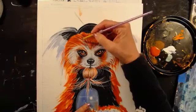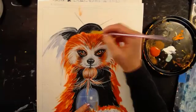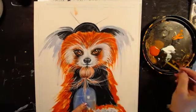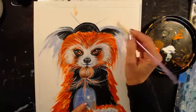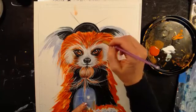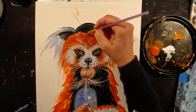So all I want to do is put some more very dry paint. I'm barely touching, and I'm just going to go in here and put in some more little hairs, fur. I'm going to have to go over those white long hairs that I did with my liner brush.